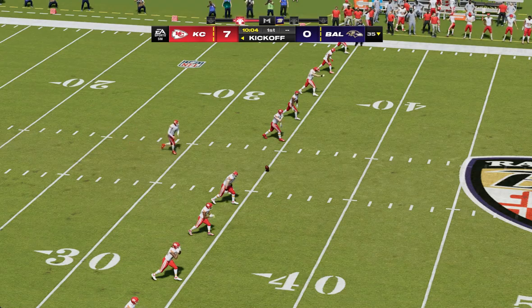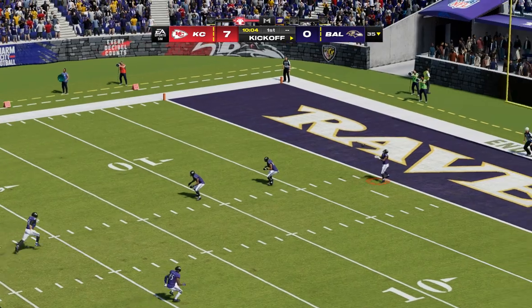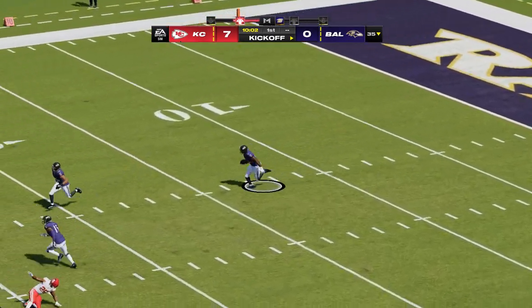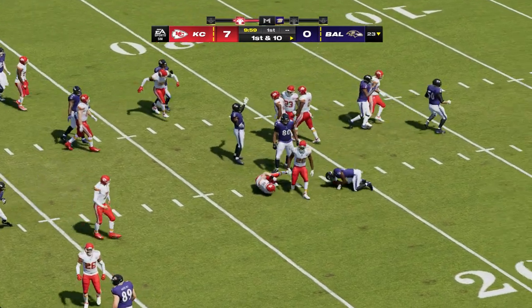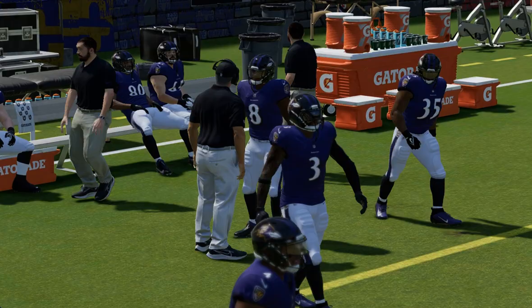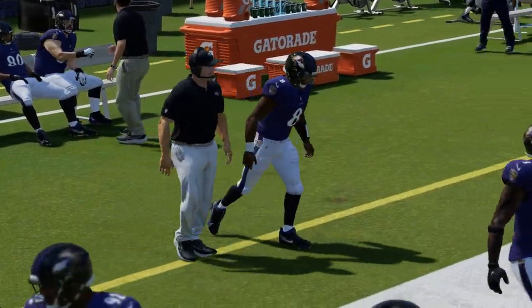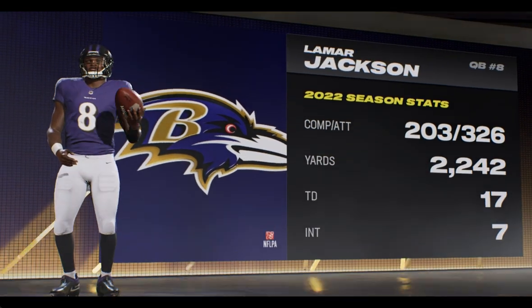Now after the touchdown, here's Butker on to kick it away. Returning it, Hill. The return man is Hill. And able to get this across the 20, but not much further as he's dropped at the 23-yard line. Here comes the Ravens on offense and the man in charge from Louisville, the former MVP, Lamar Jackson.